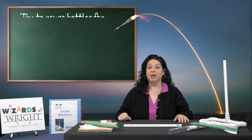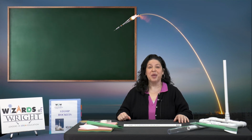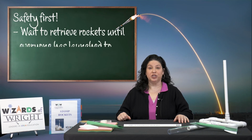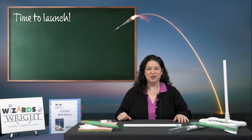Some stomped bottles may be reusable for a second launch. However, after repeated use, they will become ineffective. Recycle your worn-out bottles when you're finished. Please wait and retrieve your rockets as one group after everyone has launched. If you go get it as soon as it is launched, you could possibly be injured by someone else's rocket. Okay, you're all set. Go launch those rockets.